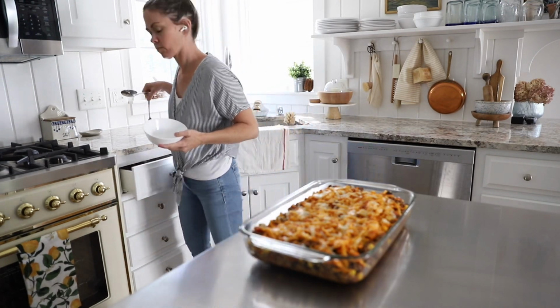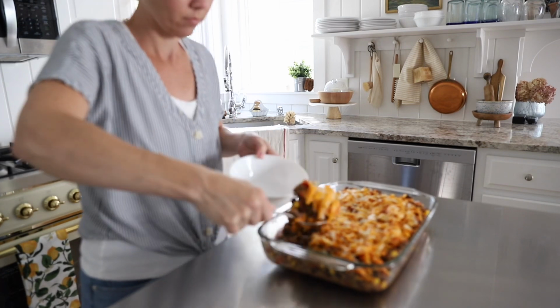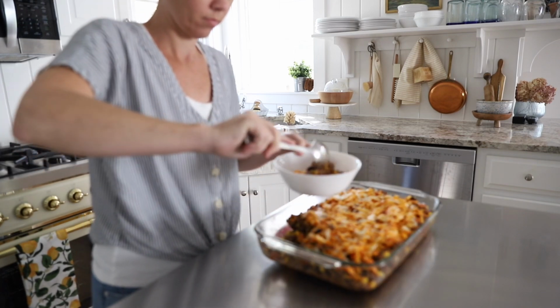After baking, we top ours with shredded lettuce, diced tomatoes, and lots of guacamole and salsa. It is so delicious and filling.